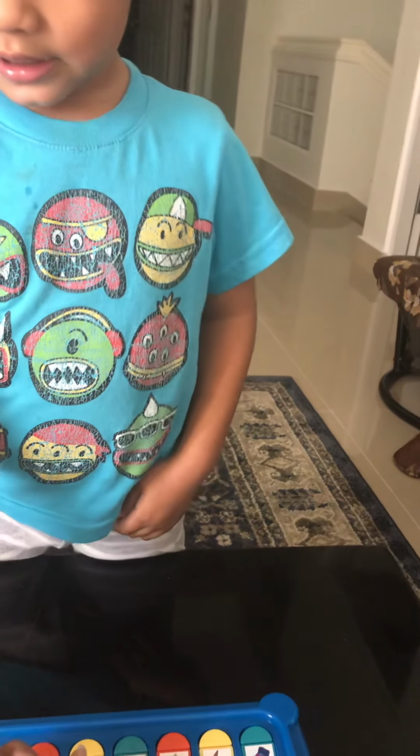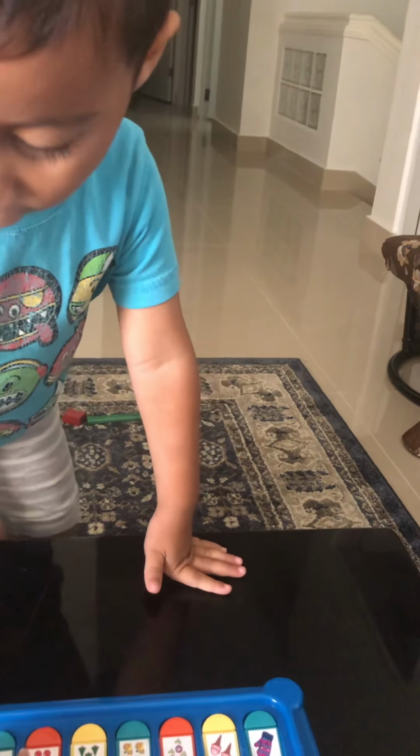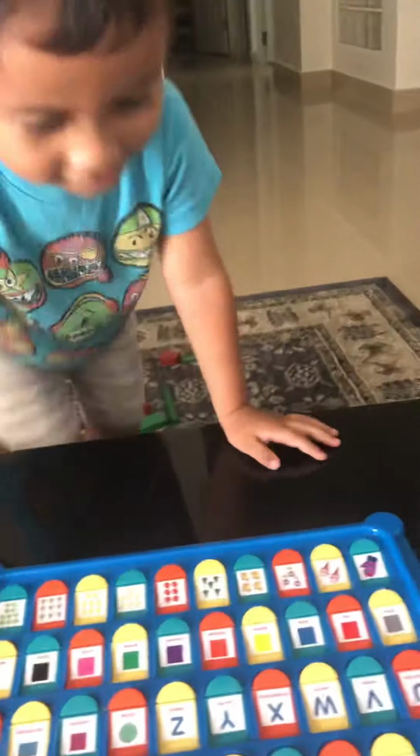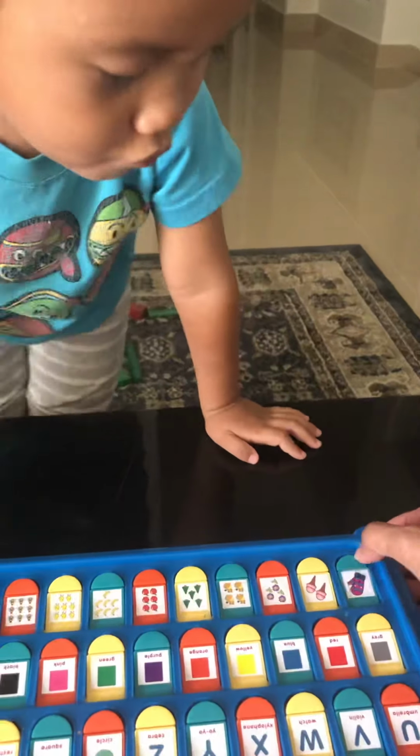Eight chicks. Nine bees. How about this guy? Ten balls. Yay! Let's start again. Ready? One, two. Three, four, five, six, seven, eight, nine, ten. Good job, TJ.